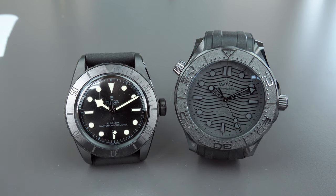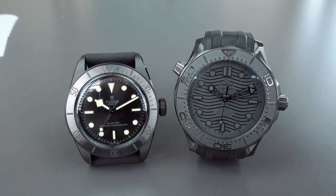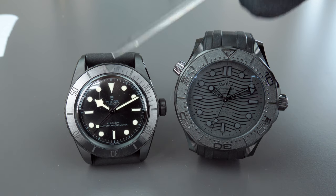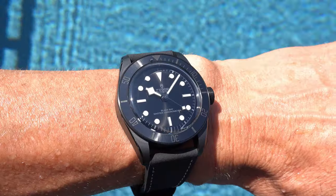And now Tudor has that new quality label printed on the dial, Master Chronometer, and now the answer must come, as I said in the beginning of the video, from Longines. It's Longines that has to wake up.